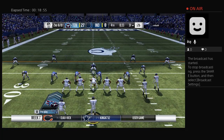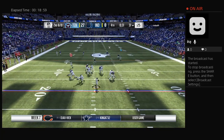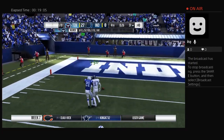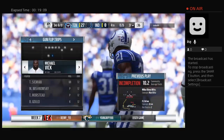White 90, white 20, white 20. A 2nd down throw for Vick. He's going to let this one go deep. Oh, nearly picked. And maybe lucky there. This guy doesn't drop many defensively.